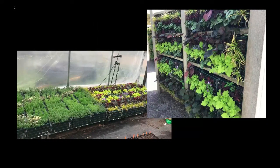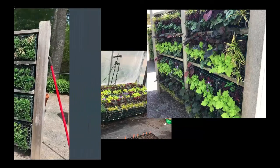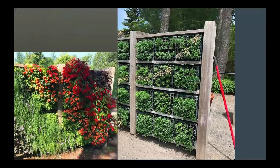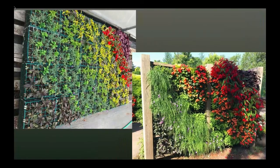Here's a year where we did rows of heucheras. And that is a golden carex, by the way. This was setting up the lavender wall with tricolor sage. And that was on the left, that's the picture of it in the greenhouse. And then on the right, I'd say that picture was taken in July. Just fun designs. I called that the rainbow wall.